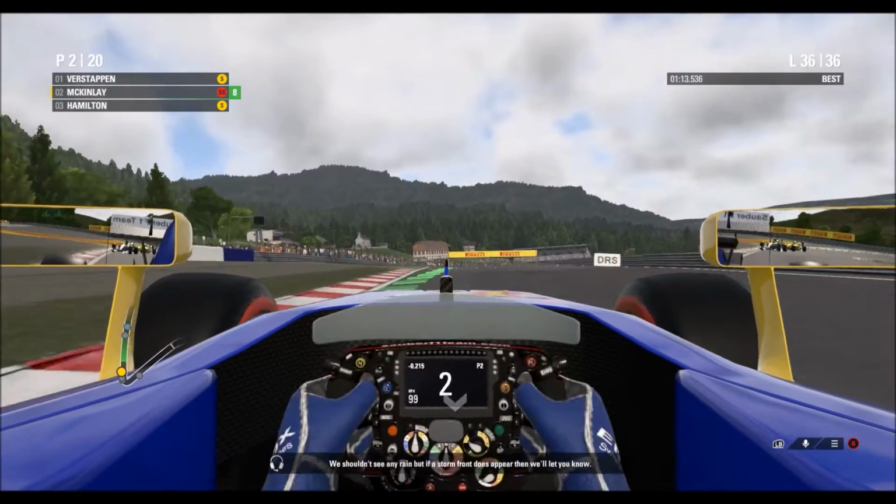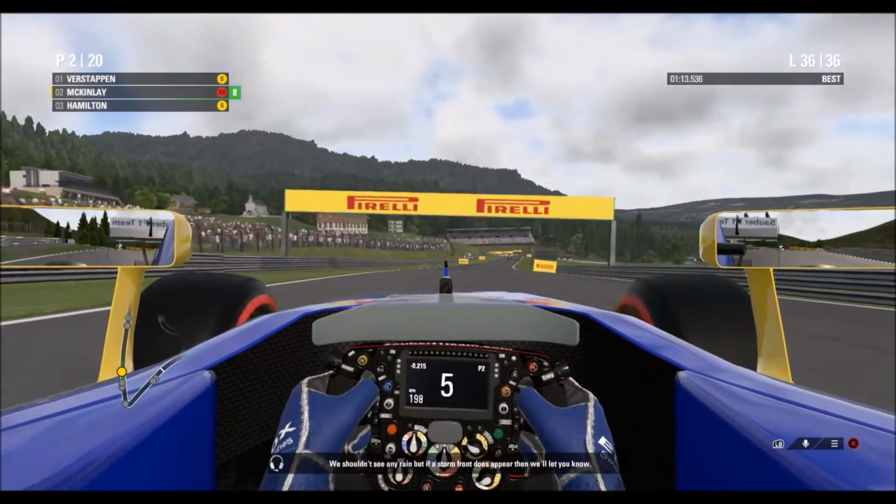We shouldn't see any rain, but if a storm front does appear, then we'll let you know.